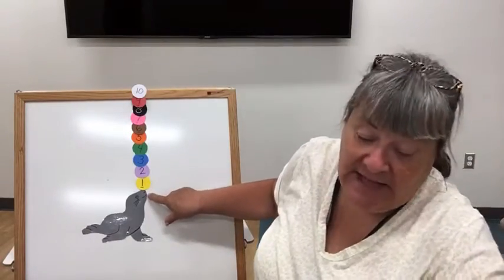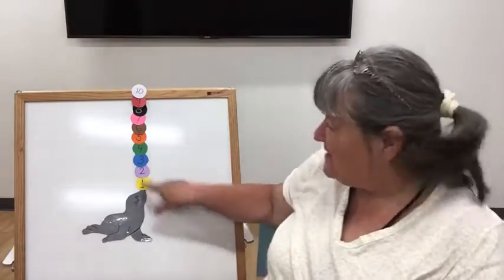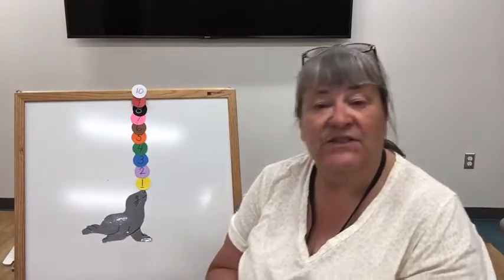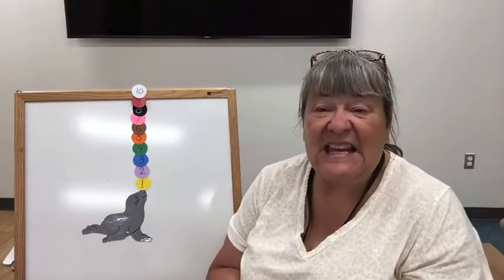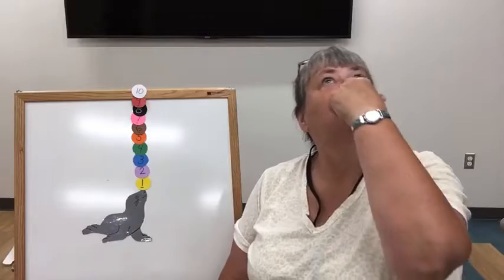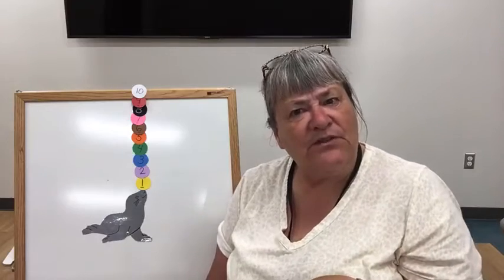Now, Sammy has counted all the colored balls. He has them balanced, and they won't fall. Sammy the seal is ready to rest. Hooray for Sammy! He is the best. Oh my goodness. Do you think you could balance 10 balls on your nose? I don't even think I could balance one ball on my nose. I should have brought one in and we could have tried it.